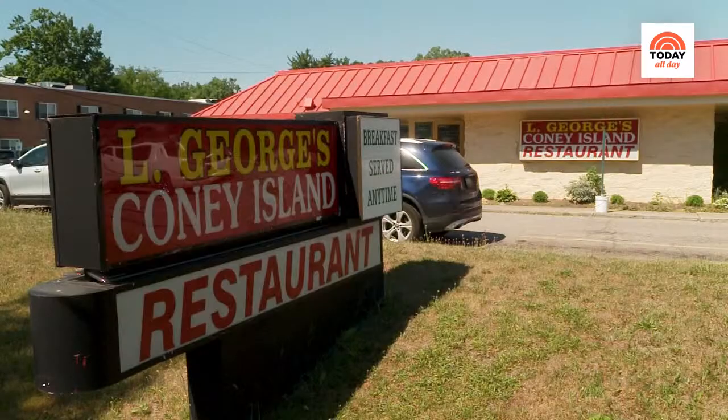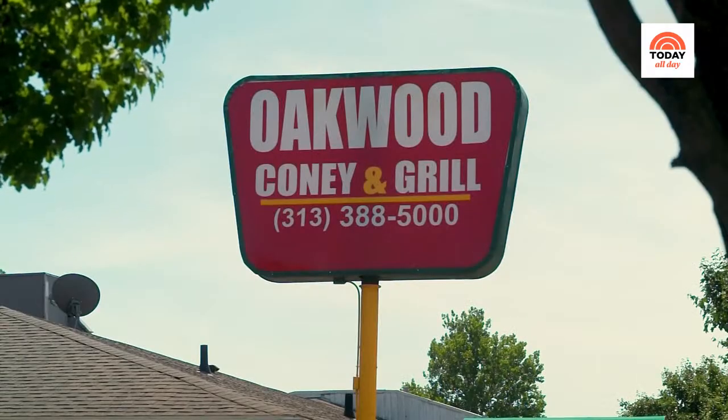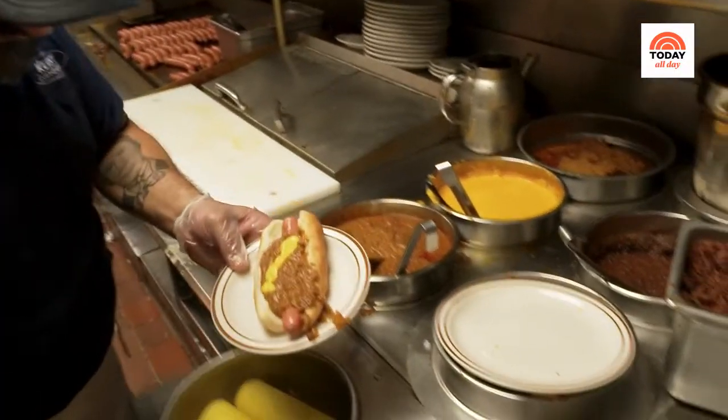Now, there are dozens of Coneys in the Detroit metro area. Some bear the Coney Island name, others don't. But you'll always find some type of sausage, a bun, and a signature meat sauce on the menu. So, what makes Michigan crazy for Coneys?